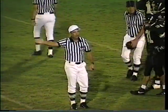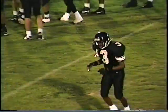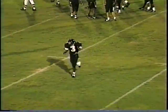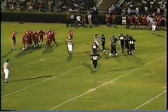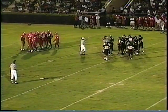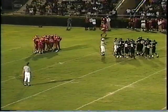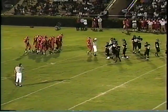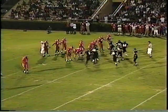You know, that is one big advantage that high school defenses have, because there are not too many high school offenses that can consistently go on a 2 or 3 count. For whatever reason, high school athletes just have a problem. They hear that first hut and they're ready. They want to go. Give me the ball right now. Second and 11, Eastside.